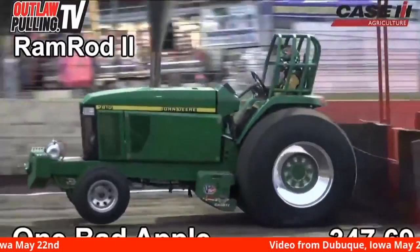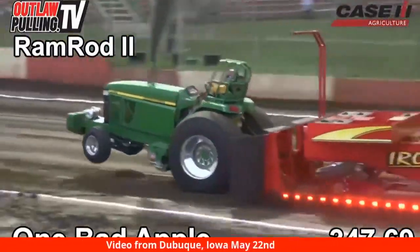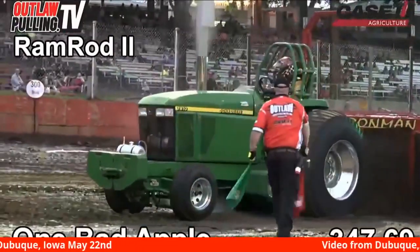Yeah, that's what I feared. That's what I feared with Rod Ewing. He's going to hear those two letters no one likes to hear. DQ for the disqualification. Went out of bounds here to the left side.